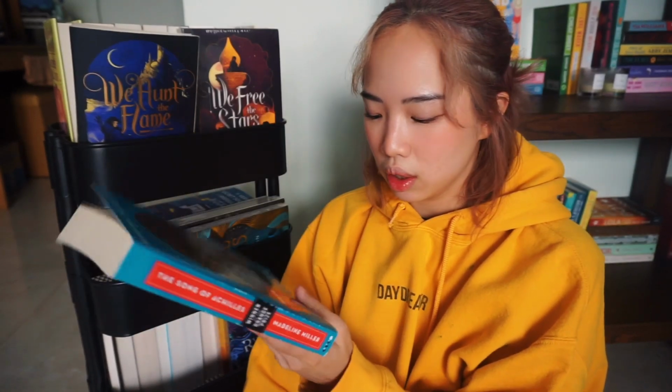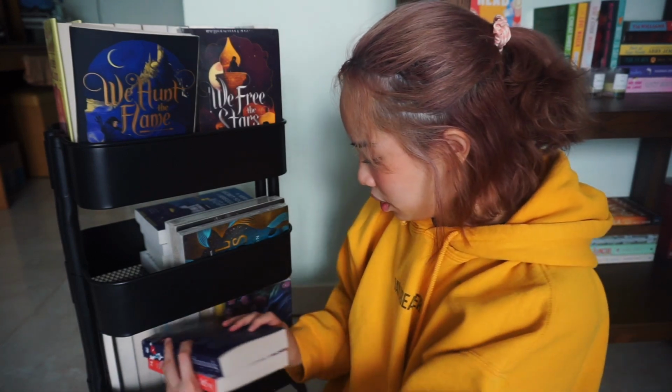The last three books I have that I don't really know if I will read are The Song of Achilles by Madeline Miller, The Girl Who Fell Beneath the Sea by Axie Oh, and Spinning Silver by Naomi Novik. It's not that it's bad, but I just don't really know if I will get into this book in the near future or in the later future. These two are fantasy standalones, and I just recently bought these two, so I do want to read them, but I don't know when. So I'll just put them behind here.